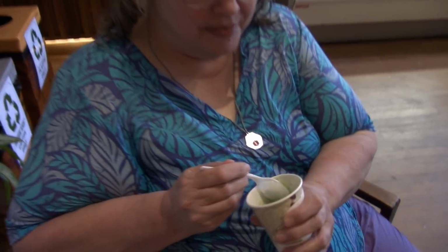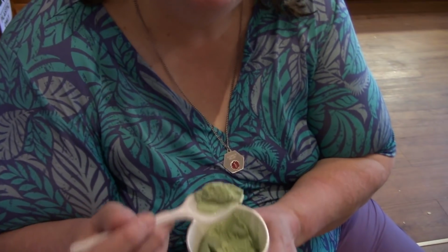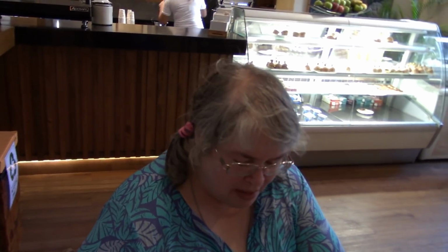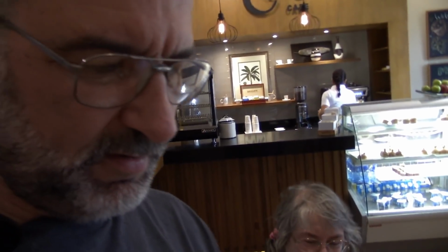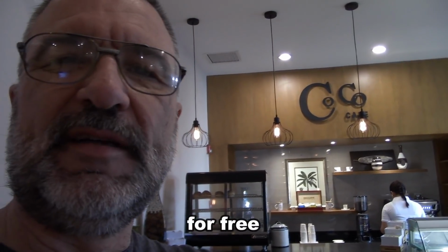What do you got there, dear? It's gelato and it's pistachio. And it really tastes like real pistachios. It's not even extremely sweet. It is so good. It's really wonderful. So here they've got what she's eating and a couple of sandwiches, which I got. And then they got other cakes and sweets and coffee and stuff like that. It's so cool. Just walk up and order what you want for free. Yeah. Or the all-inclusive.